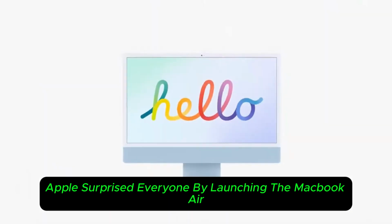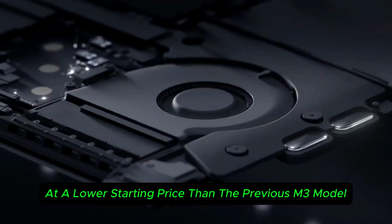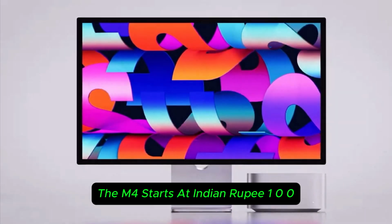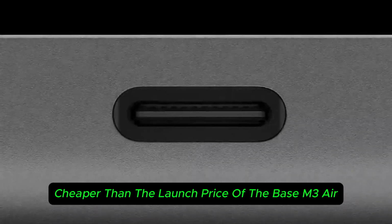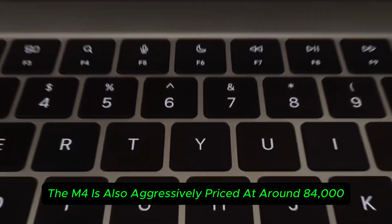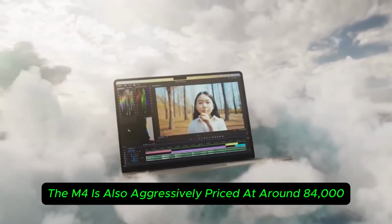Apple surprised everyone by launching the MacBook Air M4 at a lower starting price than the previous M3 model. Yes, you read that right. The M4 starts at 1,000,000 in India, which is about 15,000 Indian rupees cheaper than the launch price of the base M3 Air. In regions like Dubai, the M4 is also aggressively priced at around AED 4,000.